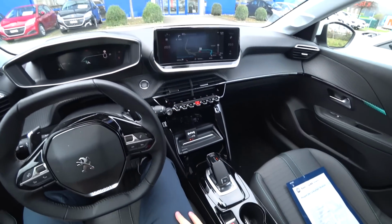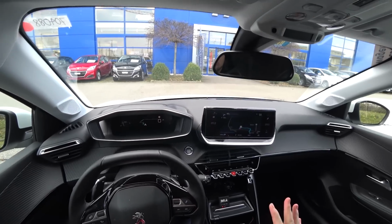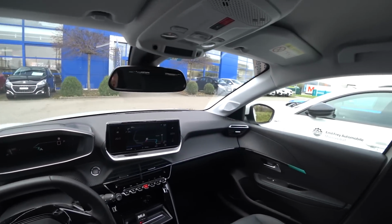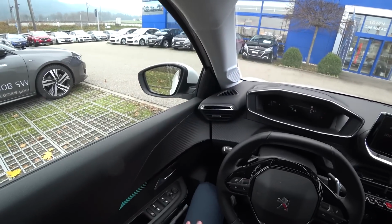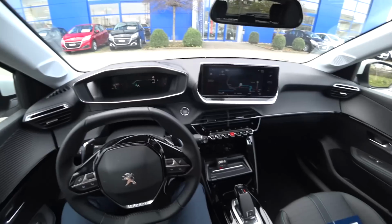And the engine, it's super, super quiet. I like that. You cannot hear anything from outside. Great big mirror, so you can see in the back. Also big mirrors on the side. You have great, great visibility. And then let's drive, guys.